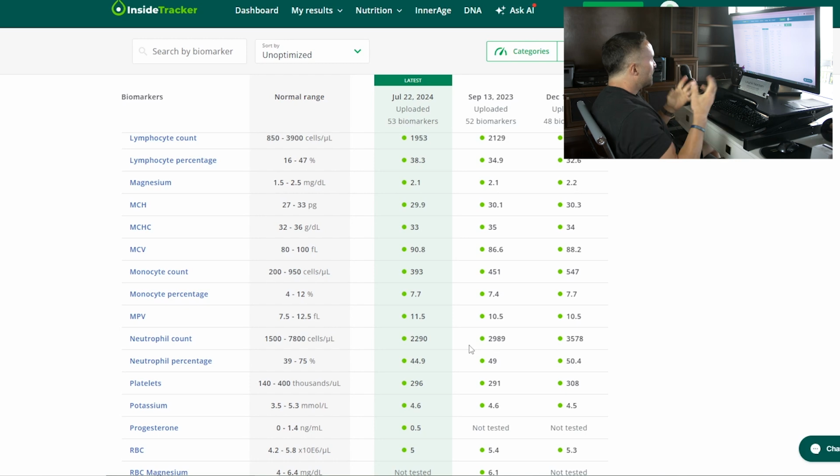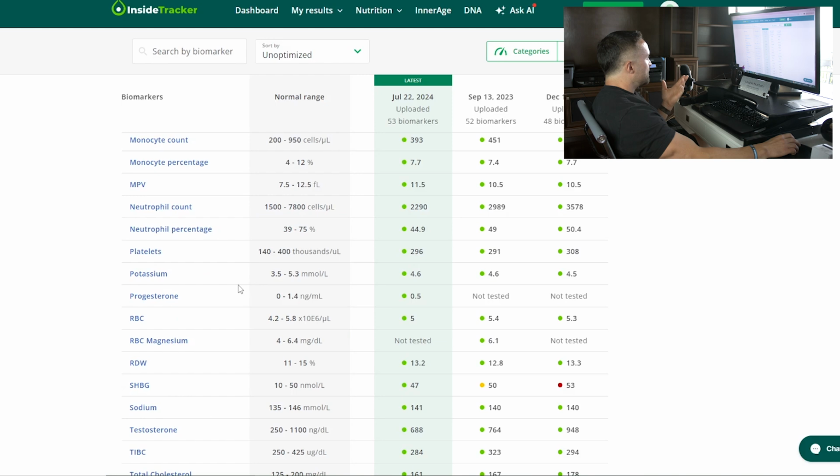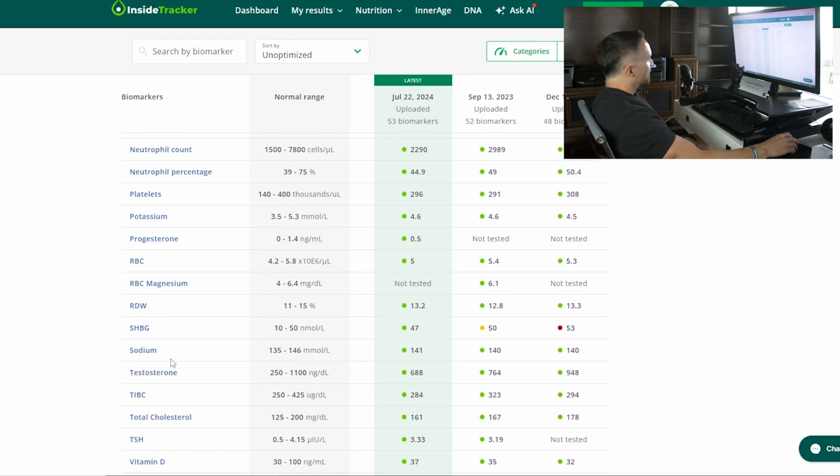else is in line. Now, if we look at hemoglobin markers, so if we look at mean corpuscular hemoglobin, MCH, mean corpuscular hemoglobin concentration, and then mean corpuscular volume, these are all optimized. And then getting into like platelets, so mean platelet volume is optimized. Platelets are optimized. You don't want too many platelets because too many platelets put you at risk for blood clot. And then things like potassium, magnesium, sodium, these are normal.